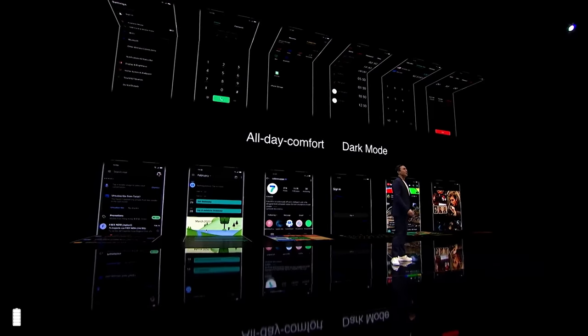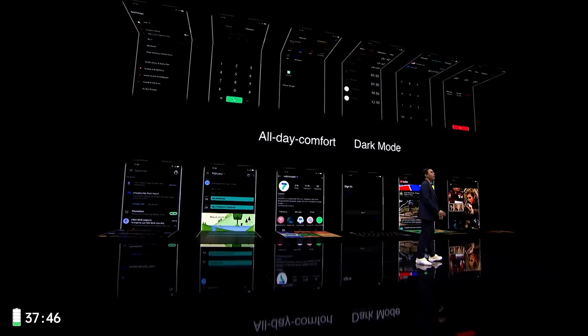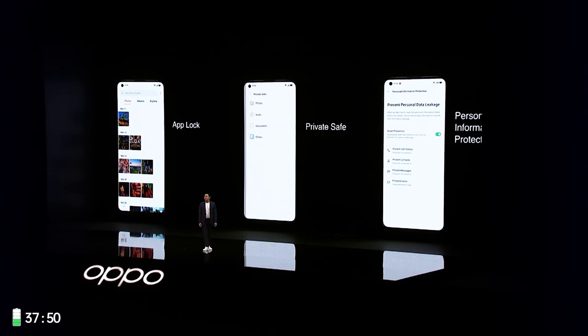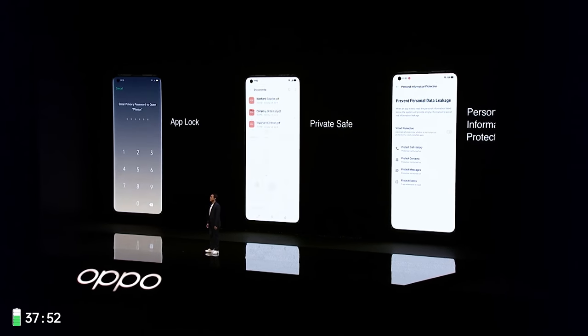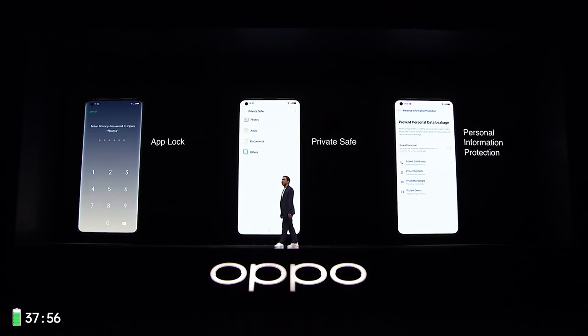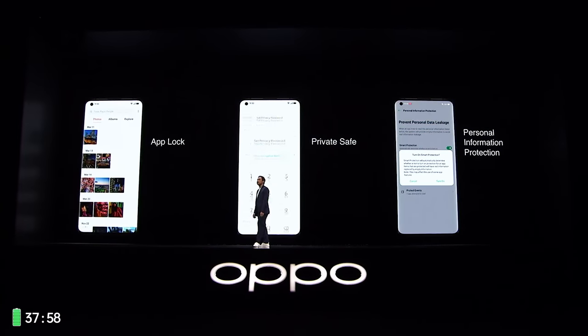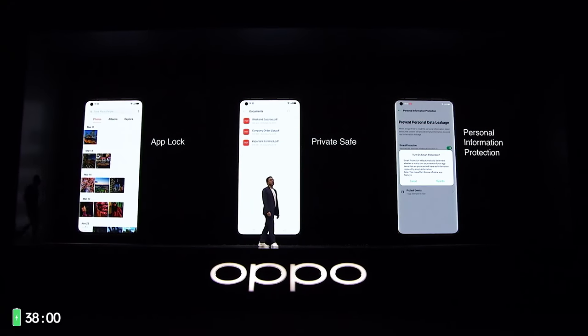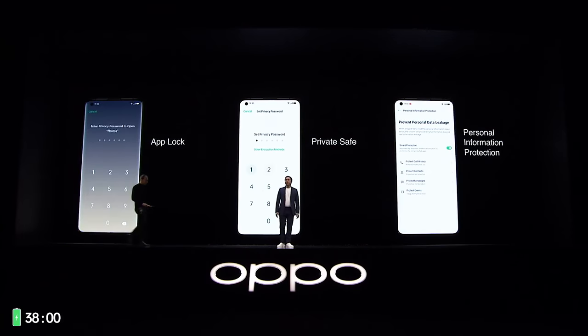Finally, ColorOS 7.1 has been updated with all the latest security and privacy functions which users demand, with App Lock to encrypt selected apps, Private Safe to create an actual safe for your confidential files and apps, and Personal Information Protection mode to protect the information overlay.